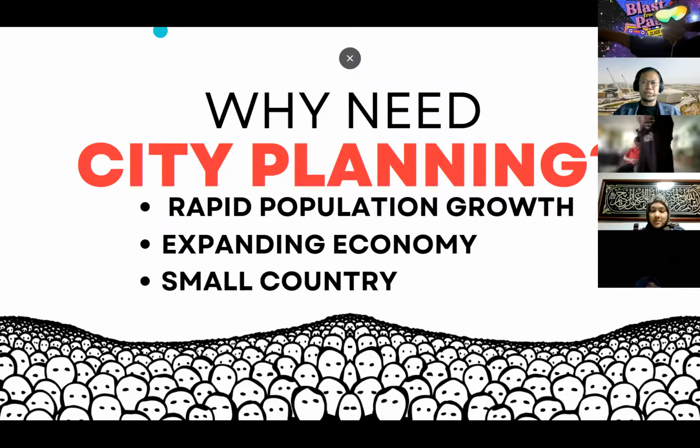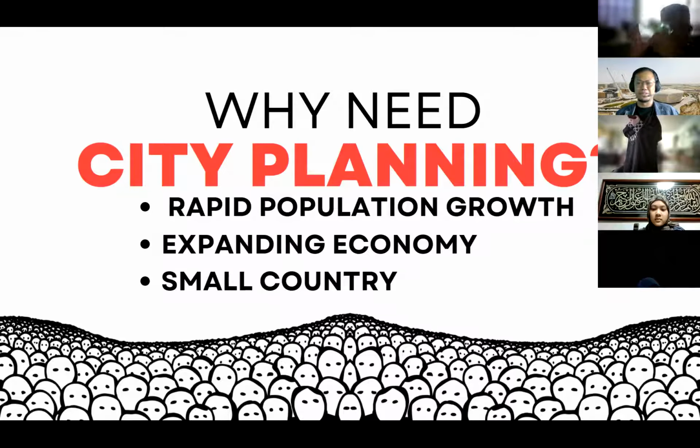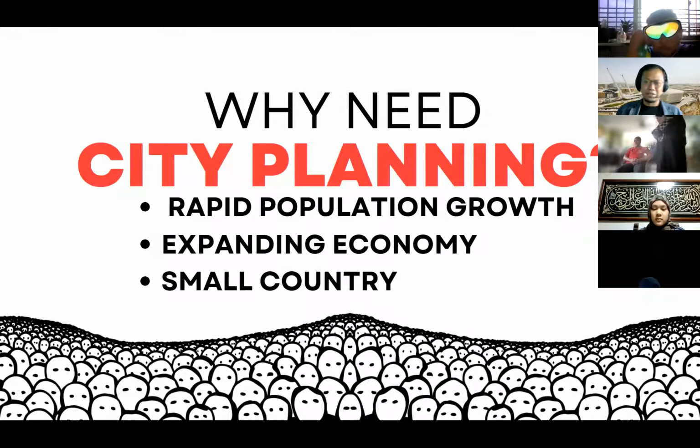So, rapid population growth. Back when I was a teenager in the 80s, the Singaporean population was only about 2 point something million. Now it's like double because we have people coming from overseas to work, foreign talent they call it, FT, and Singaporeans. So we make up now about 5 point something million. So how do we accommodate so many people into 700 plus square kilometers?